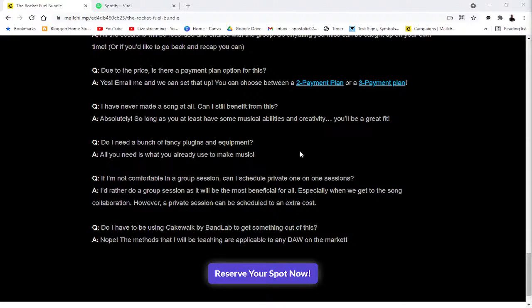Now, if you're not comfortable in a group session, can I schedule a private session? That's a big question that I get. I would rather schedule a group session because it's going to be the most beneficial for all. You might have a question that you ask and other people wanted to ask that question, but they didn't even know that they wanted to ask it until you ask it. And as we've already seen on this channel today, the collaborative effort of everybody working together is what really creates enthusiasm and gets people to learn quickly. However, if you do want a private session during this whole Rocket Fuel bundle thing, I can still tie you into the group of 10 or less. You'll just have to pay an extra cost for private sessions, if that makes any sense.